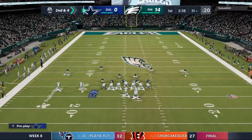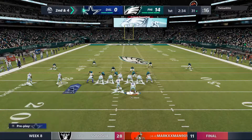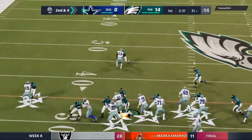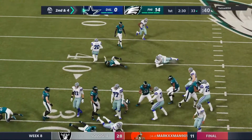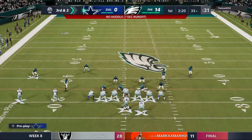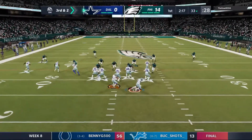52's the mark, boy. 52. Set the turn, defense. Set the turn, defense. Let's go. Out of the gun, it's Elliott. Just a couple on the pickup there, and now it's third down. He's taken down at the 33-yard line. A 2-yard gain on the play.